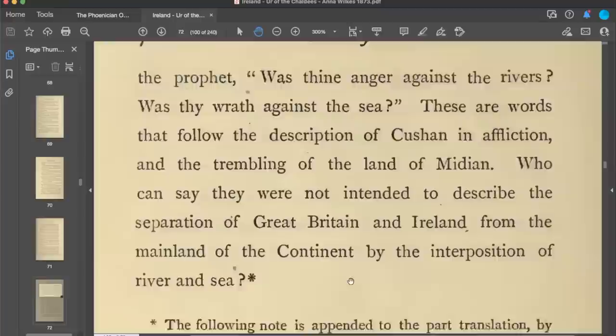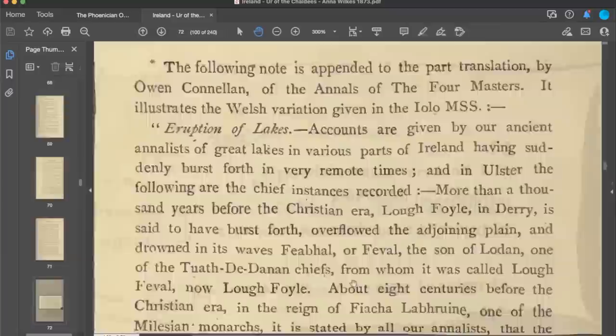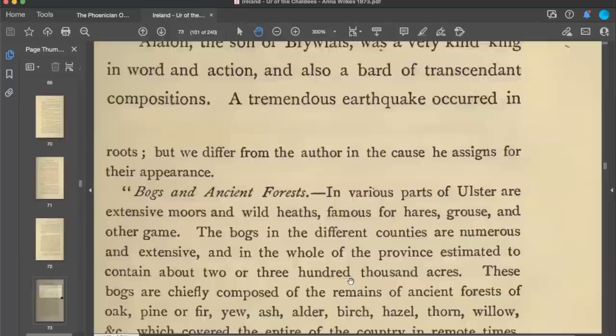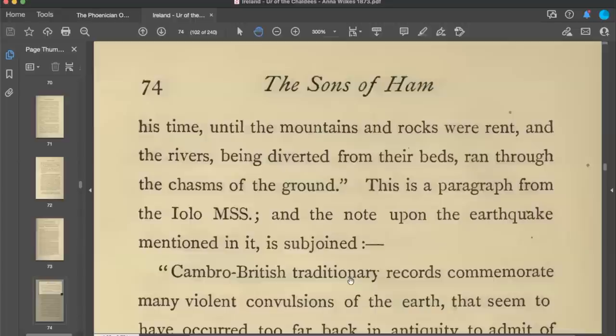Think about that. And it says, Alaphon, the son of Brileus, was a very kind king in word and action, and also a bard of transcendent compositions. A tremendous earthquake occurred in his time, until the mountains and rocks were rent, and the rivers, being diverted from their beds, ran through the chasms of the ground. This is a paragraph from the Iolo manuscript, and the note upon the earthquake mentioned in it is subjoined.